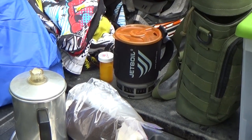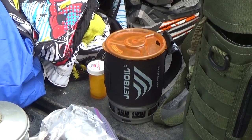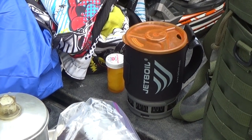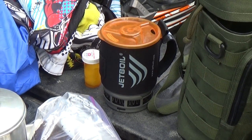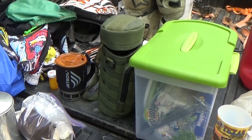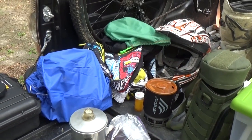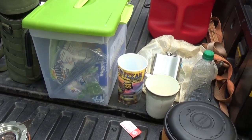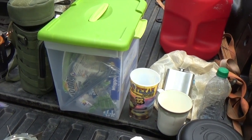That's the Jetboil Sol, but I came across a new neoprene sleeve and upgraded it because it was 4 or 5 years old, so it was a little thin. Tuck it all the way in the Maxpedition 5x12 bottle holder, and the flask is full of cooking oil, not whiskey.